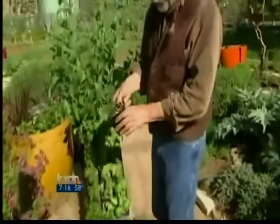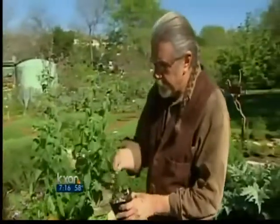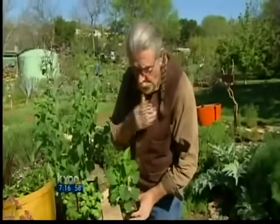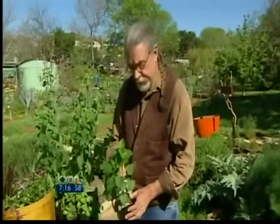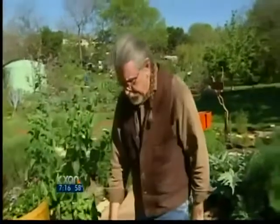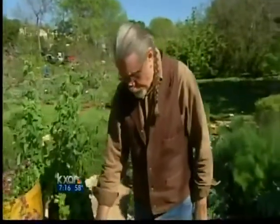Here's another one I like the fragrance of. It's anise, some people may call it. And it is just a wonderful licorice type flavor. So this is a very nice one. You know, this right here is the myrtle, the dwarf myrtle.